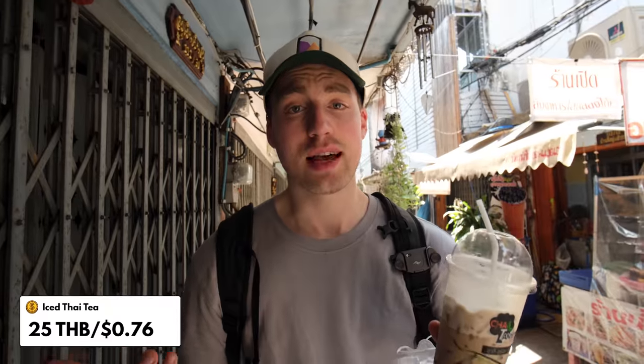So Thai tea is a classic Thai drink and it's served either hot or cold and it's made from strongly brewed black tea mixed with milk and then also sweetened with sugar or sweetened condensed milk. If you go with the classic version, it's a lot of sweetened condensed milk, but I just went with a little bit of sugar and that's perfect then. And it's also perfect for a hot day like this.